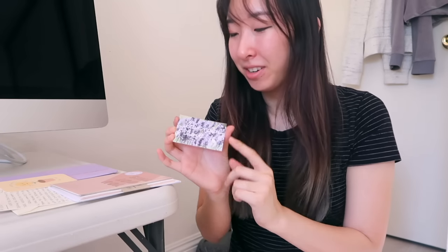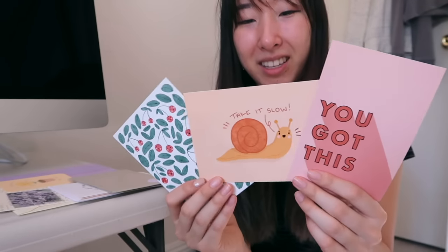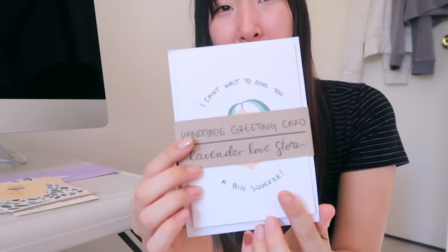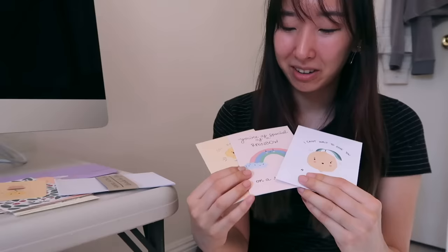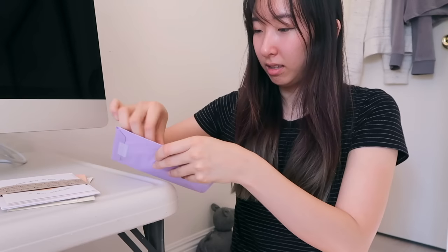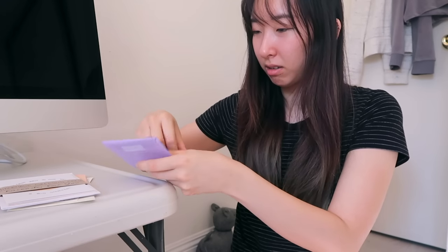Wow. The store is called Lavender Rose by Lauren. There's some really nice prints in here. Very motivational. Whoa, oh my gosh, her packaging is so good. Handmade. They're also sweet and encouraging. I love it. And then the second package.